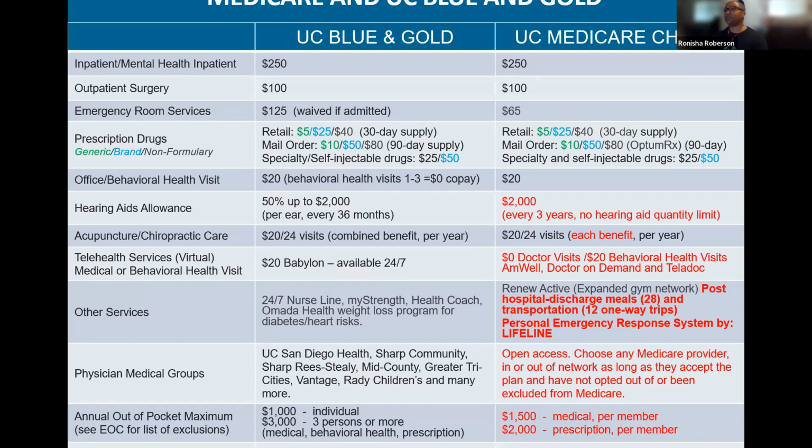The side-by-side for UC Blue and Gold and UC Medicare Choice: everything pretty much remains the same, but there are some enhancements for UC Medicare Choice. Your emergency room services go down to $65, but it is waived if admitted. Prescription drugs, outpatient surgery, and inpatient mental health services all remain the same. Your office visit copayments and behavioral health copayments remain the same. For your hearing aid allowance, it's $2,000 every 3 years with no quantity limit for UC Medicare Choice, when there is a limit on UC Blue and Gold. You have separate benefits for acupuncture and chiropractic care.